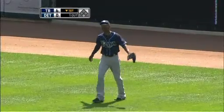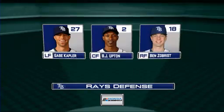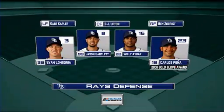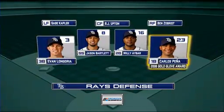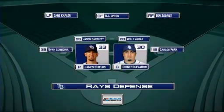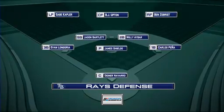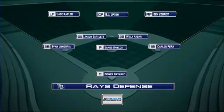Let's take a look at the Tampa defense behind Big Game Shields. Presented by Honda Bloomfield. Kapler, Upton, Zobrist in the outfield. Longoria, Bartlett, Ibar at second. Carlos Pena won a Gold Glove at that position last year. Would be first base, and Navarro is behind the plate today.